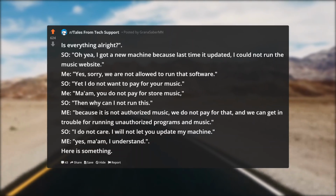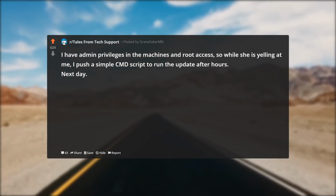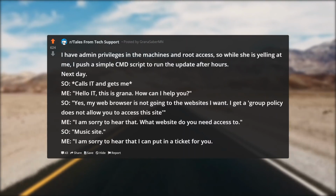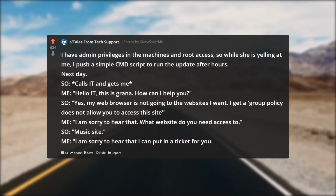Here is something. I have admin privileges on the machines and root access, so while she is yelling at me, I push a simple CMD script to run the update after hours. Next day, she calls IT and gets me. Me: "Hello IT, this is Grana. How can I help you?"